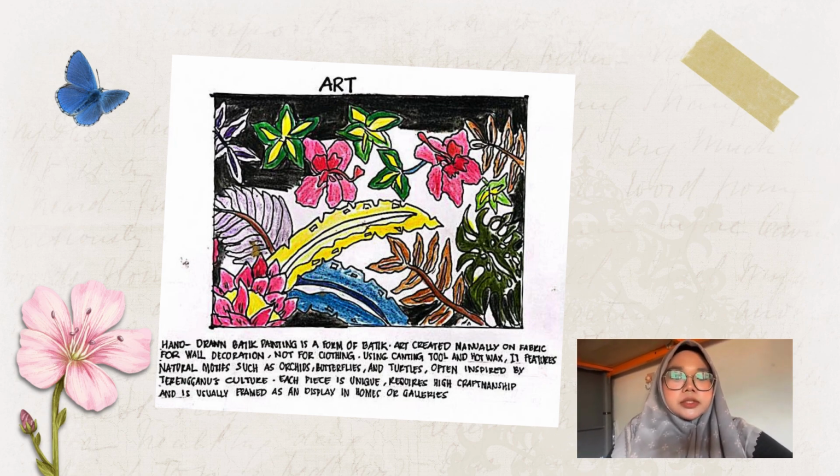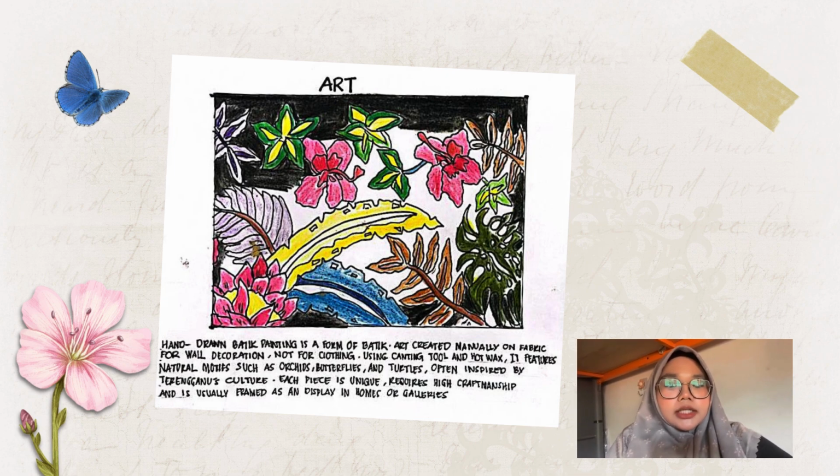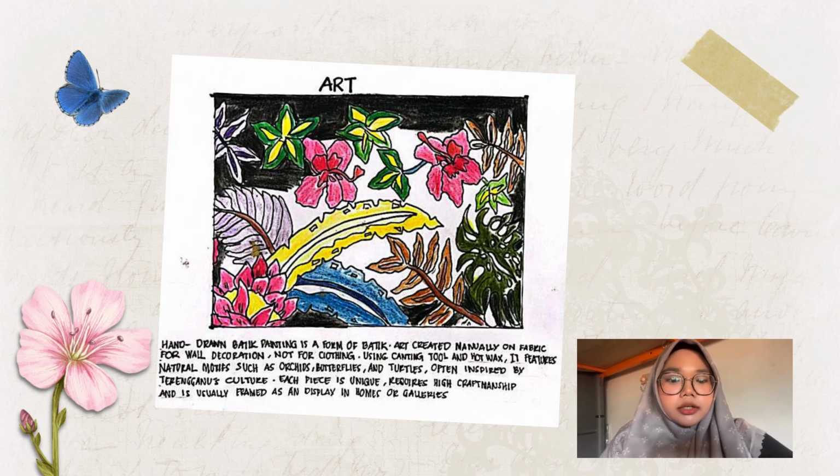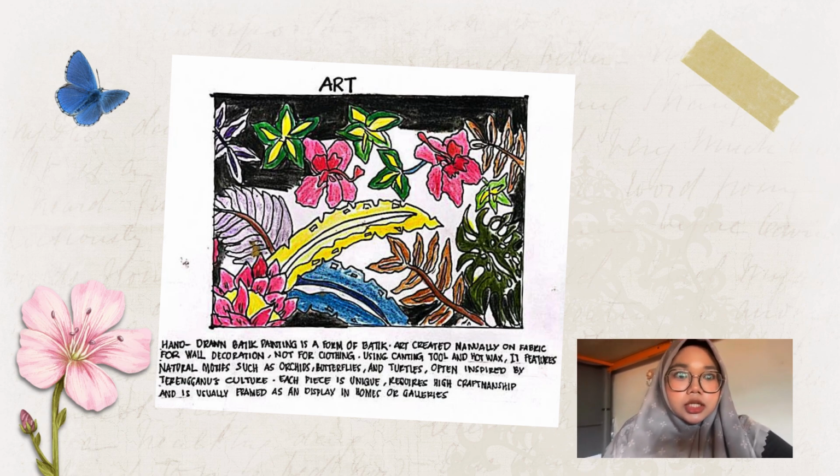Hi, my name is Miss Medayu binti Azwan. My part is art and craft in Terengganu. Art and craft in Terengganu refer to traditional artistic and handmade creations such as batik, wood carving, songket, and Jawi calligraphy. They reflect the local culture and heritage and are an important part of Terengganu identity.